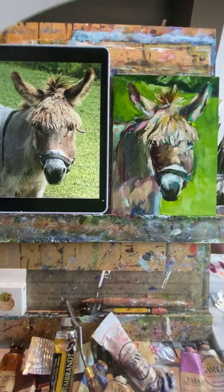Beautiful flowers are more forgiving than donkeys. That is an artist quote for sure, Allie. So true. That's funny.